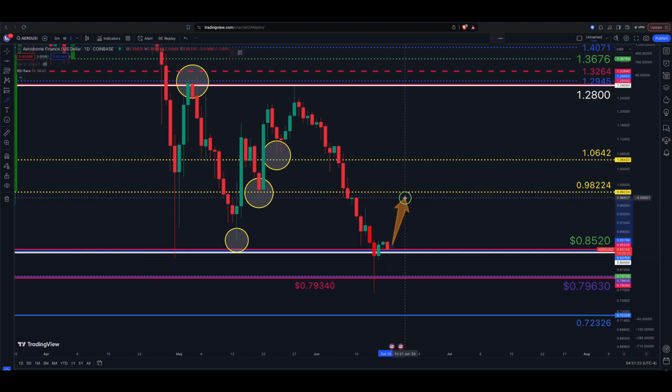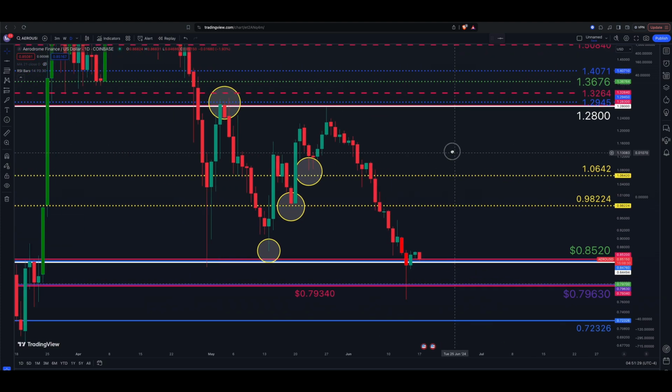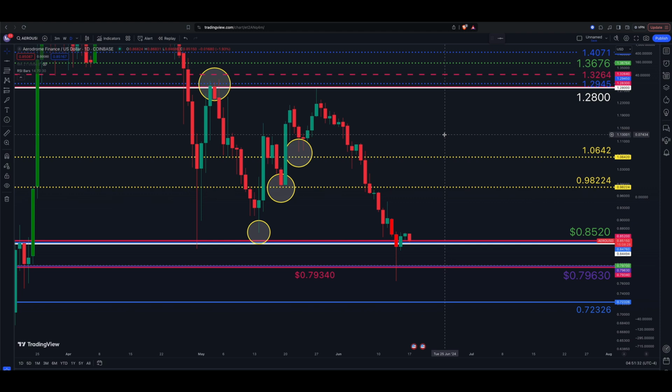98,224 level. A lot of the time in a market, when it sells off, you'll see the most aggressive selling right at the bottom. They call it the bathtub analogy. Let me do a quick little visual here. When you drain a bathtub, it seems to go slow. You get about halfway, three-quarters of the way down, it appears to pick up, and then all of a sudden the water just rushes right out the drain.